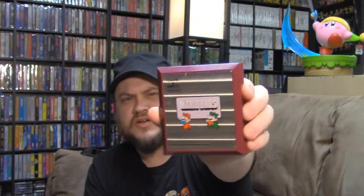So first we have the Mario Brothers Game & Watch. This box has seen some better days, unfortunately, but it is almost as old as I am, so not too bad, I guess, considering. The system inside is in pretty nice shape. Some minor scratches on the front, but I was really stoked to find this for the price I found it at. I don't want to collect a lot of these because they are really, really expensive now. This one goes for quite a bit more than what I paid, but it's a lot of fun. Not much else to say.